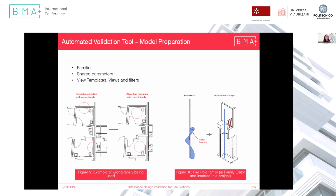Then the next step was the model preparation. So I needed to create some families. Here we can see, for example, that I created this family for the fire pole that includes a hidden geometry to make Revit read it as a walkable path. Otherwise, Revit was going to read that this thing here was a hole and nobody could pass here. Also, for the accessible toilets, they need to use a specific family, otherwise the turning radius could be in the wrong place. I needed to include shared parameters, view templates, views, and filters.